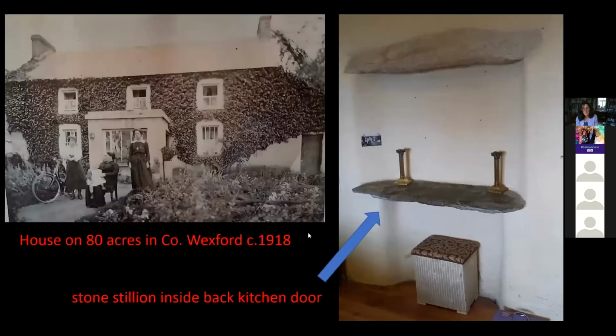And then another stillion was brought to my attention through Twitter. So these aren't my photographs. Obviously the left-hand one is an archive picture. And you can see a much grander looking house, actually, a very different sort of house. And inside the back door, there was a back door to this house, there still is this recessed stone stillion, much larger with a stone lintel. And there you can see it on the right, photographed by the person who kindly drew my attention to it. So there you go.